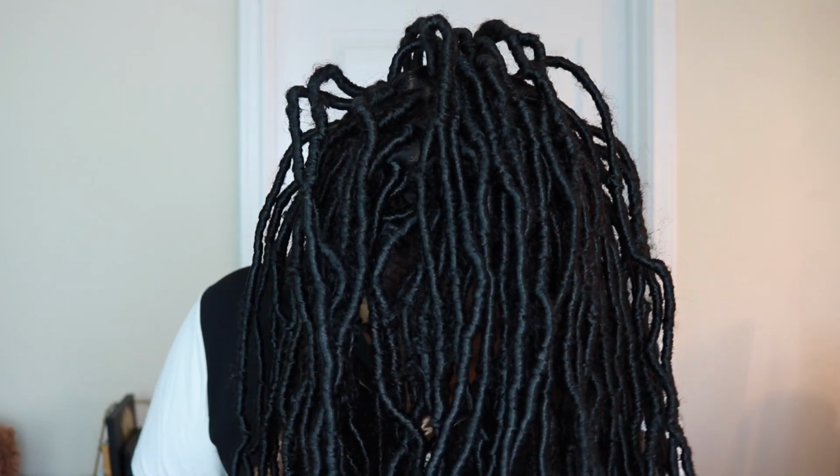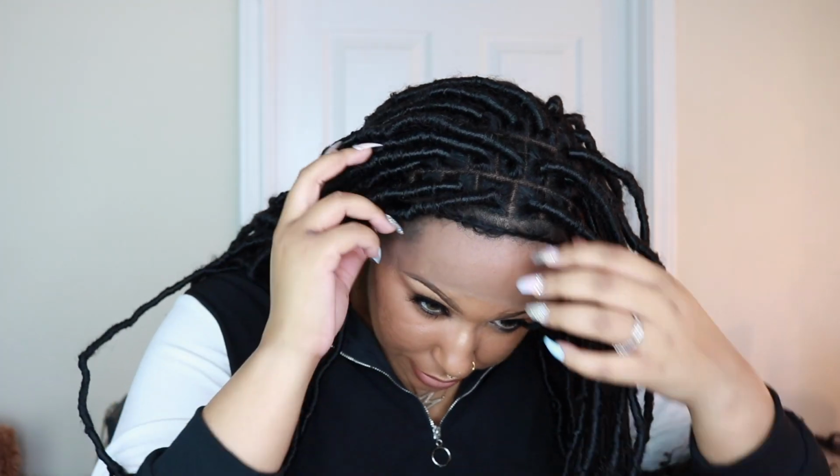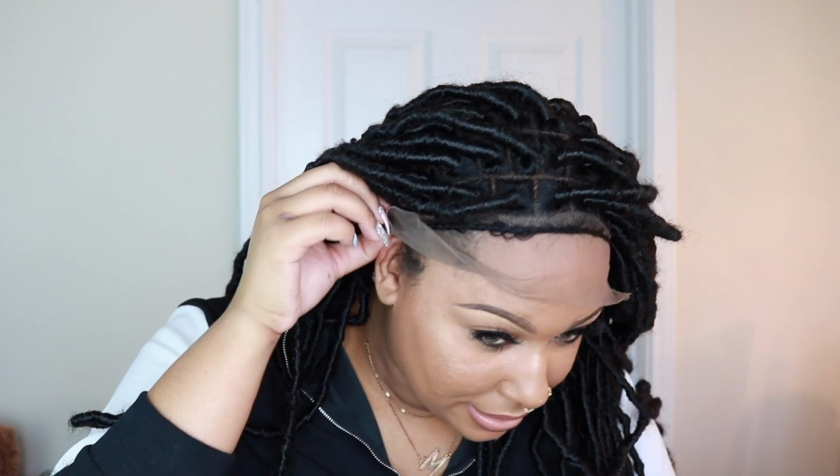Let me try it on to see the weight, but it does feel like it's pretty heavy. Oh yeah, it's definitely heavy. I don't know what size cap this is, but it actually does feel kind of small, like really tight on my head. I'm gonna see if I can loosen it up somehow because it's pretty uncomfortable. So as far as the weight goes, this is very heavy, just as probably heavy as the one from Annalise Real. And this cap feels really small.